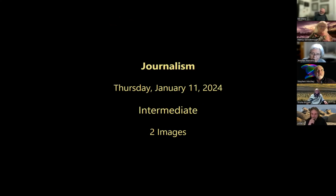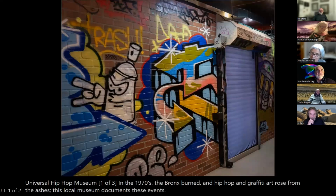Journalism, intermediate, 2 images. Universal Hip Hop Museum, 1 of 3. In the 1970s, the Bronx burned, and hip hop and graffiti art rose from the ashes. This local museum documents these events.